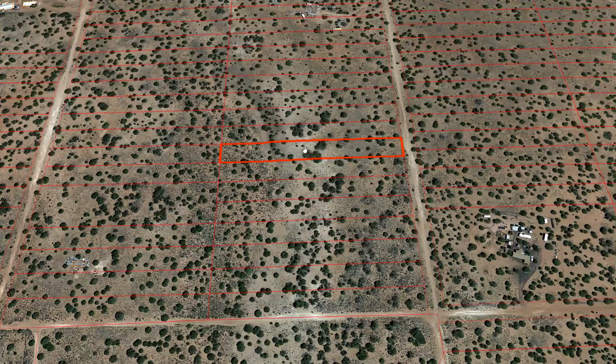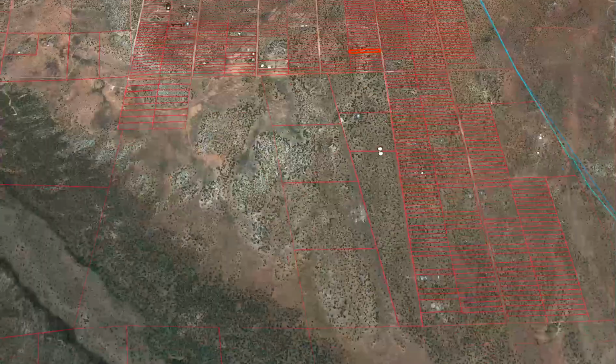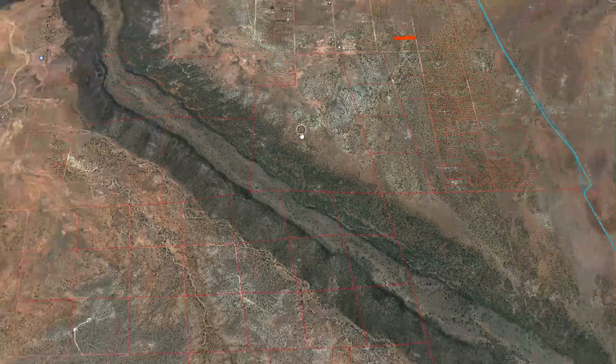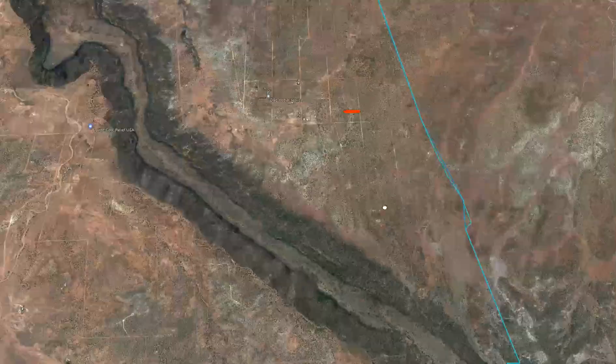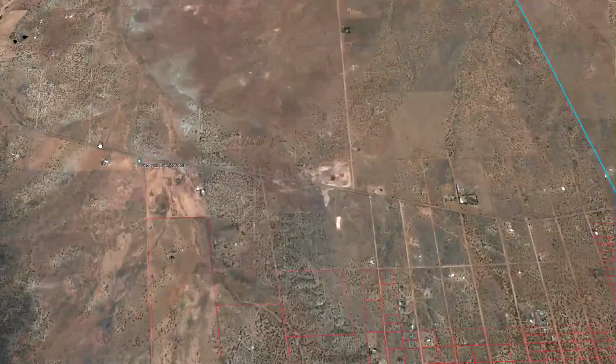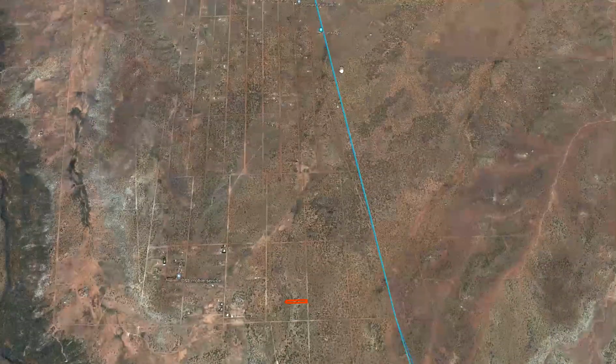You could park your camper back in here a little bit and have quite a bit of seclusion here. So it's near the bottom here with all the public land here, and overlooking this nice valley river here. So it's quite a bit far south from this Concho Highway up there.